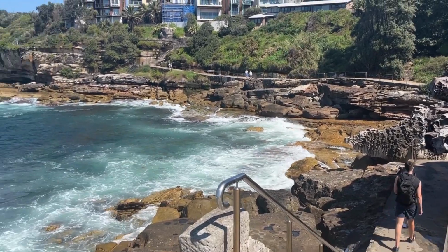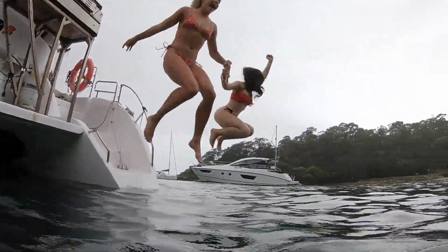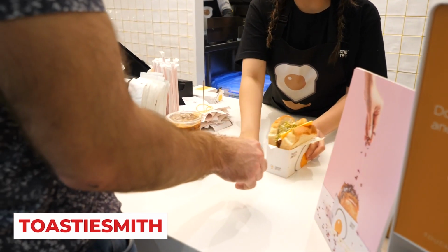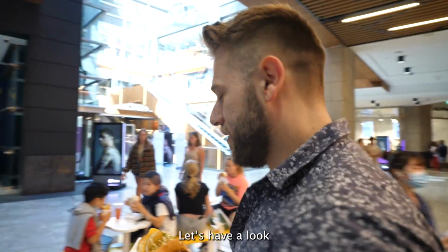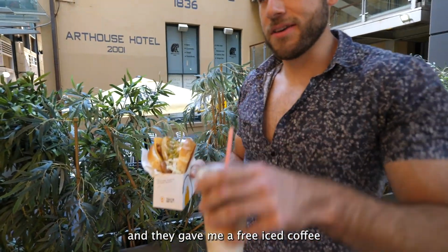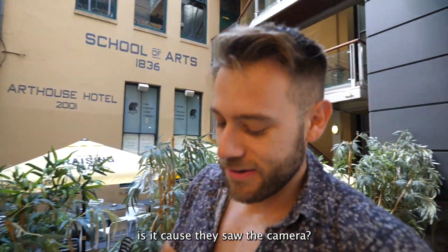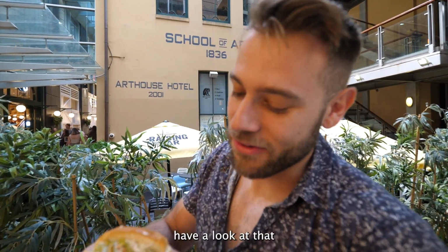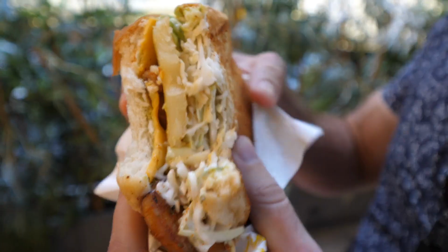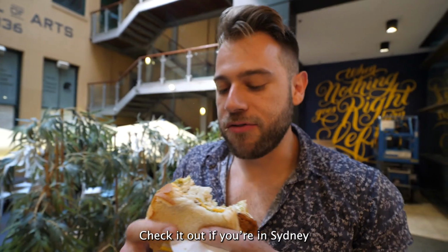What's great about Sydney though is the diversity, both the diversity of the people and the locations. You can really find a little bit of everything in Sydney, including some stuff you won't find anywhere else. What'd you get? Let's have a look. All right, so I got a chicken barbie and they gave me a free iced coffee for no reason, just because they're nice. Is it because they saw the camera? Probably. Have a look at that. I've been meaning to order something else here, but this one just tastes so good. I've been set on this. Check it out if you're in Sydney.